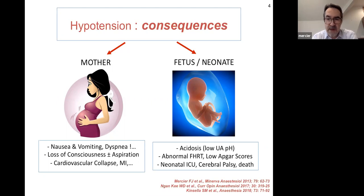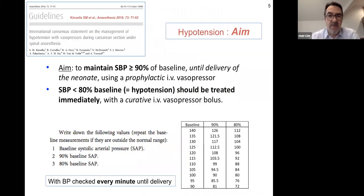For the fetus and neonate, it is usually acidosis with low umbilical artery pH. But when hypotension is more severe or more prolonged, abnormal heart rate tracing can be seen, low Apgar scores, and even neonatal ICU admissions, cerebral palsy, and even death. Therefore, it is very important to correctly manage hypotension.